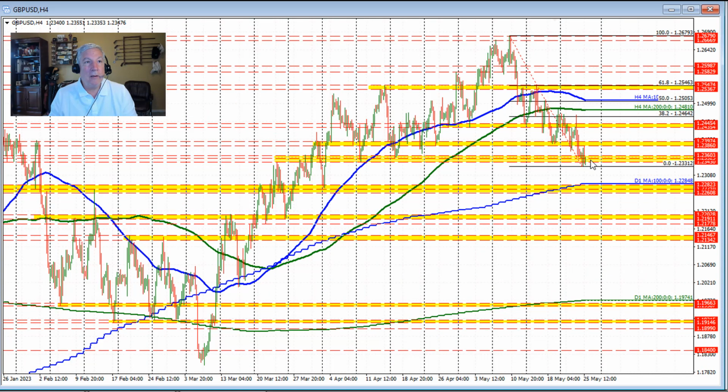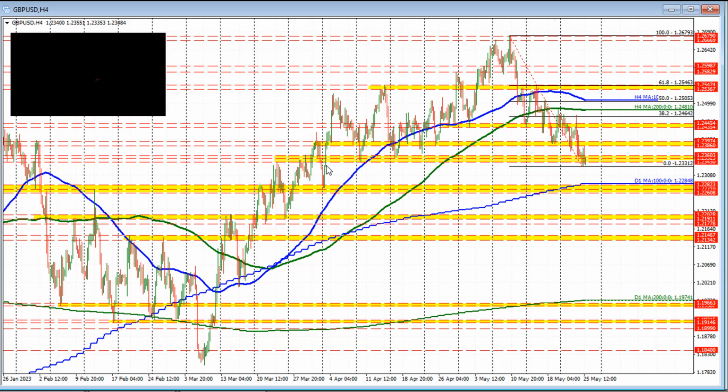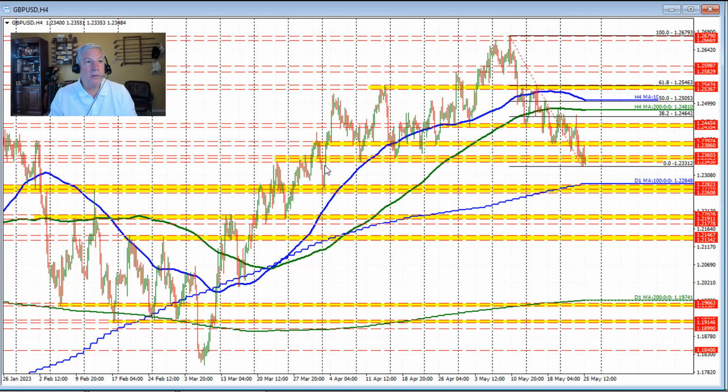In the sterling versus US dollar, we aren't making new lows on this pair. The most recent cycle low comes in at 123.31. That's the lowest level going back to April 3rd of 2023. But we are trying to move below this swing area. This swing area was a ceiling through here, broke above that ceiling, then tried to hold support against it, couldn't do it, became a ceiling once again once the market broke below that level, but then moved above it, and then became a floor.